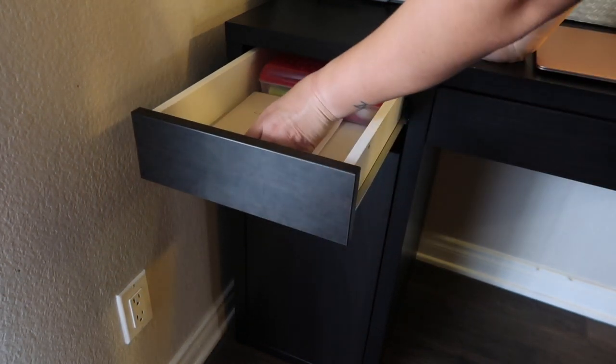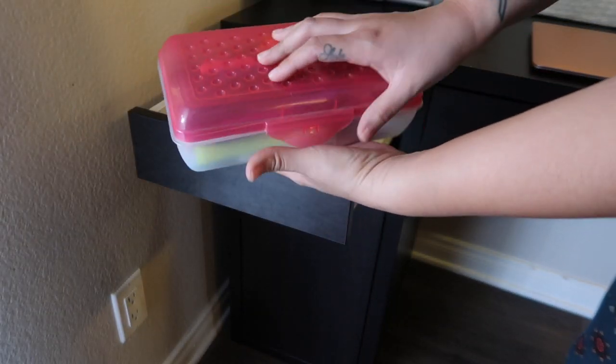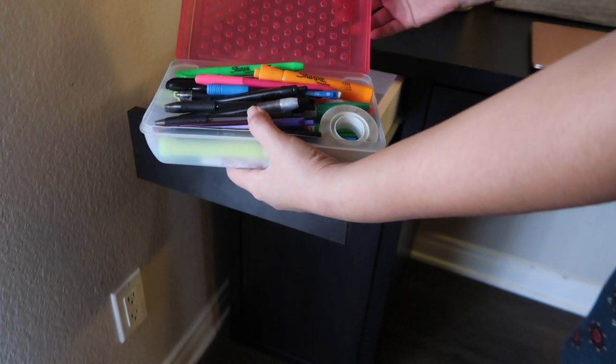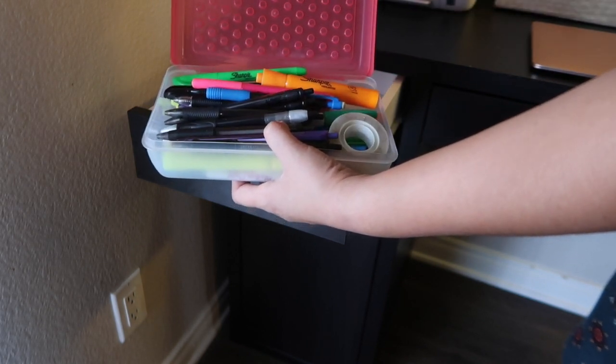In here I don't have much, I just have my planner that I use and I'm trying to use up. And in this box here I just have some extra pens, highlighters, and I'm thinking I am going to donate some highlighters because I do have a few and I don't need that many.